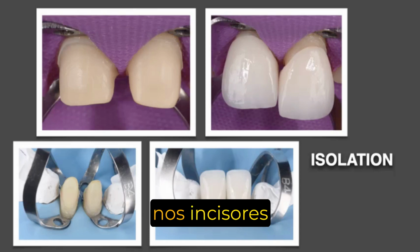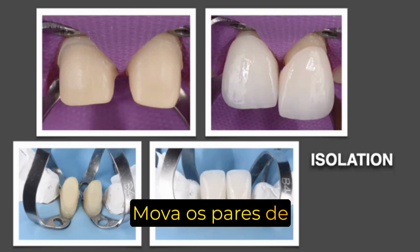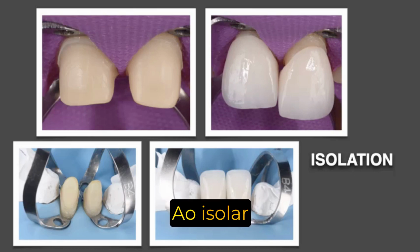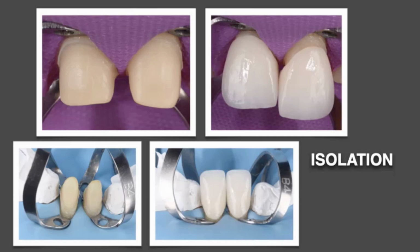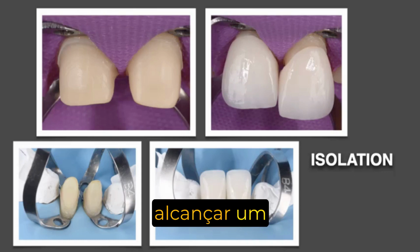Start by placing the clamps on the central incisors, ensuring a secure fit. Once the restorations on the central incisors are cemented, move the clamp pairs to one of the lateral sides and continue with the cementation process. By carefully isolating the cementation zone using a rubber dam, dental professionals can maintain a dry and controlled environment for the adhesive bonding process. This attention to detail is essential for achieving a strong and durable connection between the dental restoration and the tooth structure, ultimately contributing to the overall success of the digital dentistry workflow.